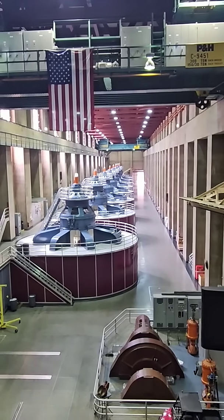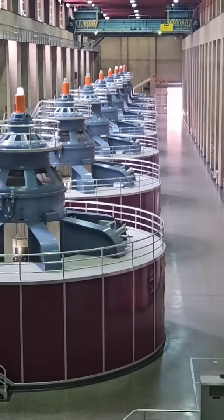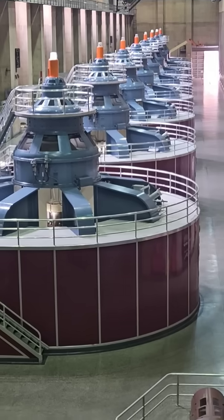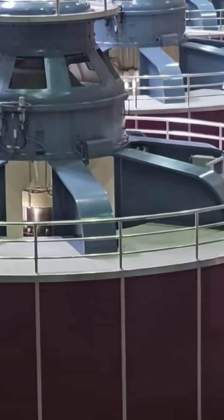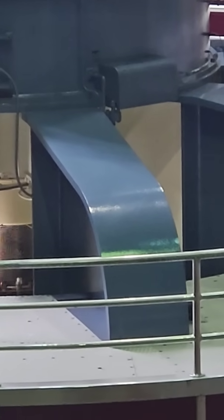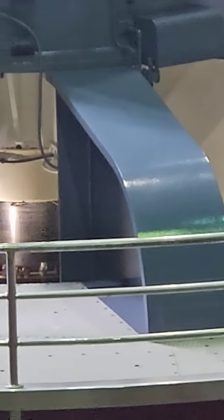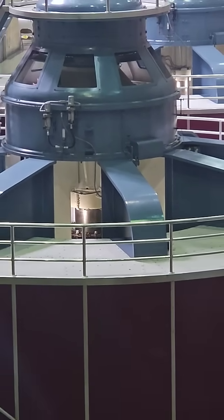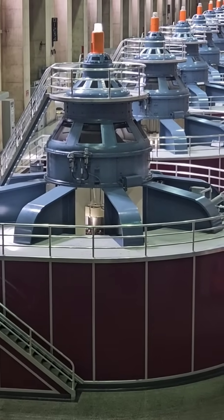There are 8 generators here on the Nevada wing of the power plant. On the Arizona wing, there's 9. Besides that one generator difference, these wings are mirror images of each other. Each generator is capable of producing 130 megawatts of power. That's enough to supply about 65,000 homes with electricity per generator.